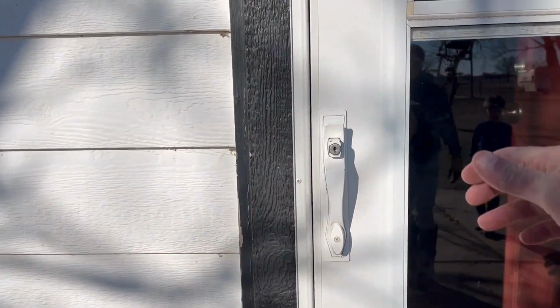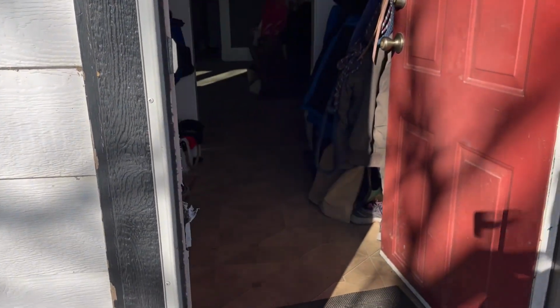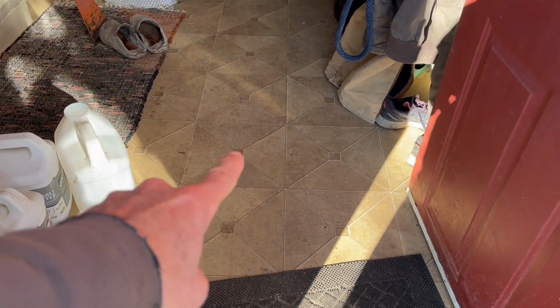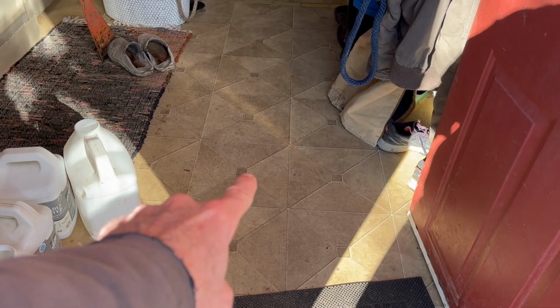This is our main entrance door here. And this is our mudroom, and it's a giant mess because it's a mudroom. But right down here is where I found the root cellar. Now, mind you, we've been on our property for 12 years, I think. Okay, yeah, it's just now 12 years. And I didn't find it until about 6 months ago.